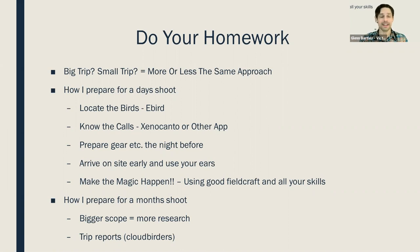wake up early. Get there early. You want to be there not when the light's getting good. You want to be there half an hour before the light is up so that you can get all your stuff out, get set up, and importantly, starting to listen for your target bird, because birds call the most first thing in the morning, the dawn chorus, we call it. That's when you're going to be most likely to hear your bird calling, is right at the very beginning.